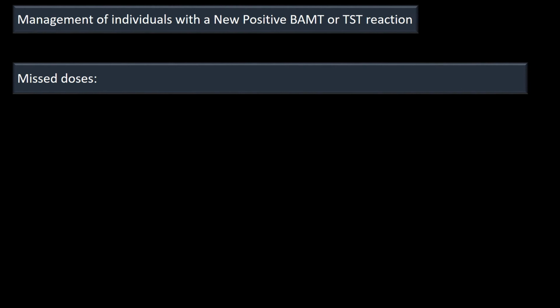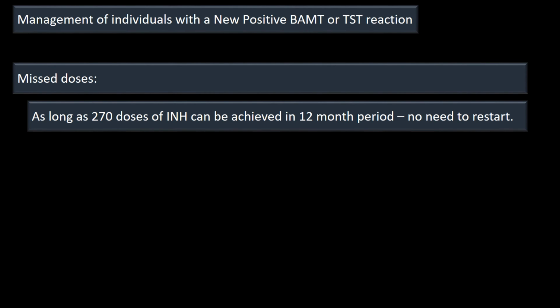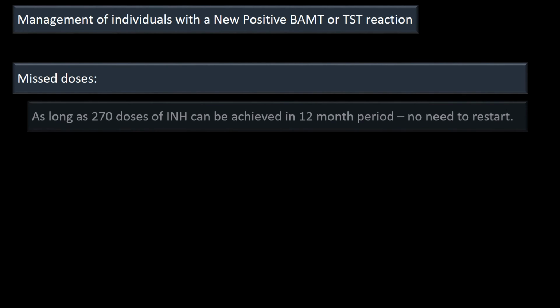So people are human, and they will miss doses, and that's okay as long as we can get 270 doses of INH within a 12-month period. We don't have to restart you if you miss a week or two or even a month. As long as you can get 270 doses in within a 12-month window, there's no need to restart.